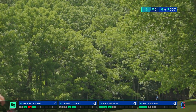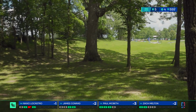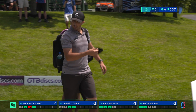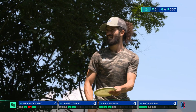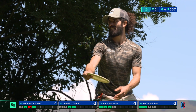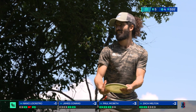Melton keeping this wide. I think he'd like this to be a bit tighter. Really depends on the stability of this one. I think that's perfect. Okay, so he's coming up just short of that big tree. That could play tricks with his approach. The best drives are just past that big tree that Zach just landed behind.